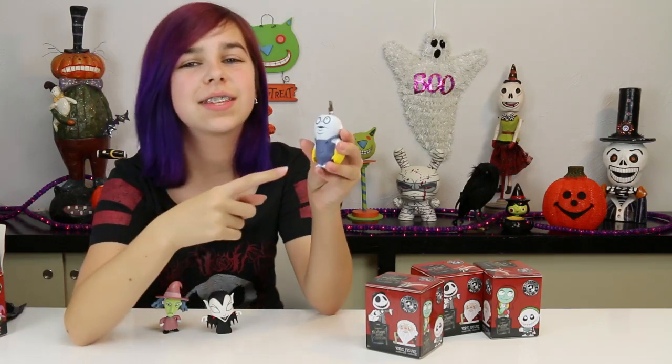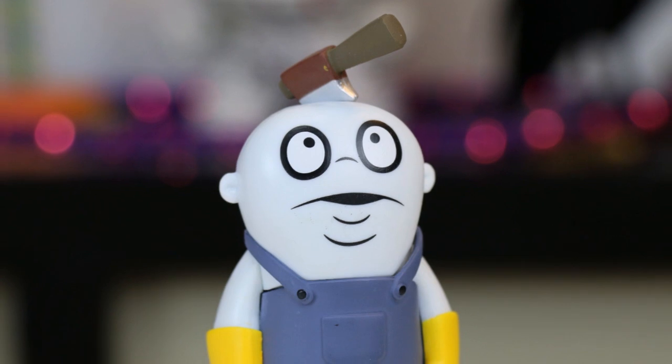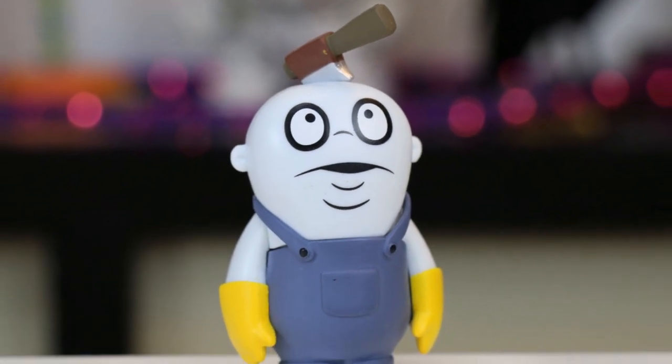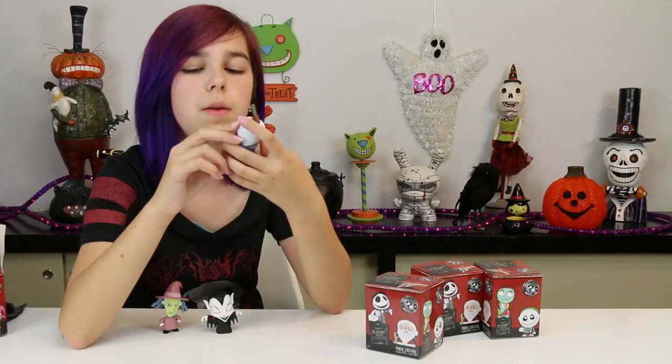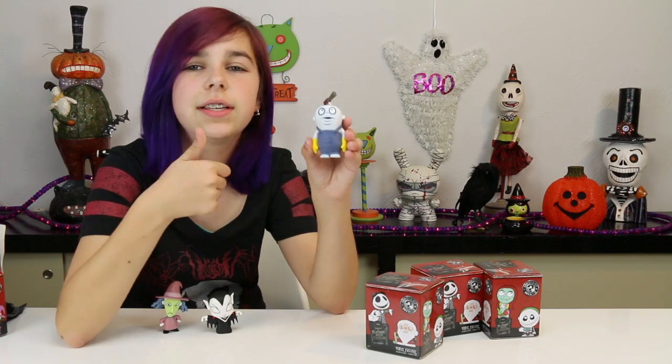He's so funny. Look at how hilarious he looks. He has like a double chin. Oh my gosh. He's like staring up at the axe in his head. This is so funny. This may be one of my favorites. But he's just so funny in the movie. I really like him. So, yay!